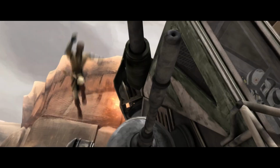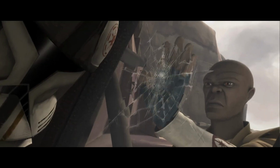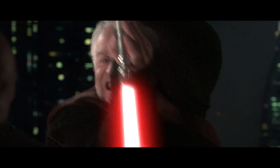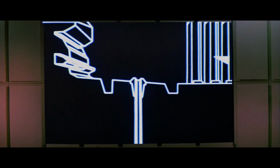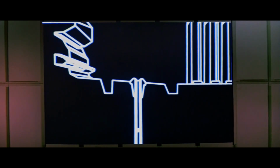Mace Windu was known for his special ability to detect what were known as shatter points. These were fractures in the Force, kind of like weaknesses in a fortification that could be exploited and could cause a significant amount of damage. A shatter point could be a weak spot in a Sith Lord's lightsaber defense, or in the case of the Empire's Death Star, a small ventilation shaft.